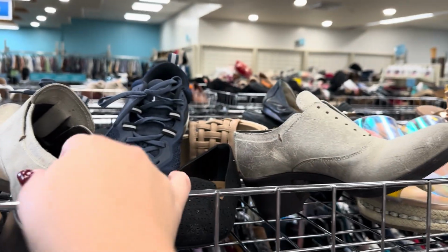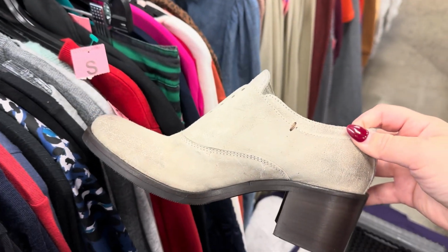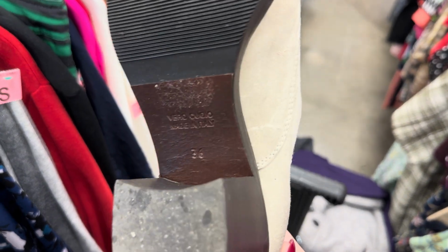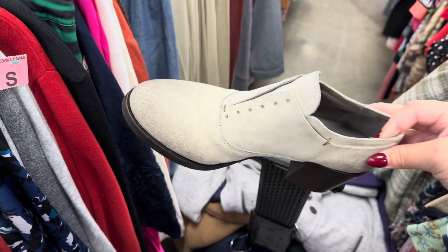I honestly really thought that these were going to be Freebirds. They have the exact style that Freebird sells, but unfortunately I did not know much about this brand. Let me know if you guys do in the comments.